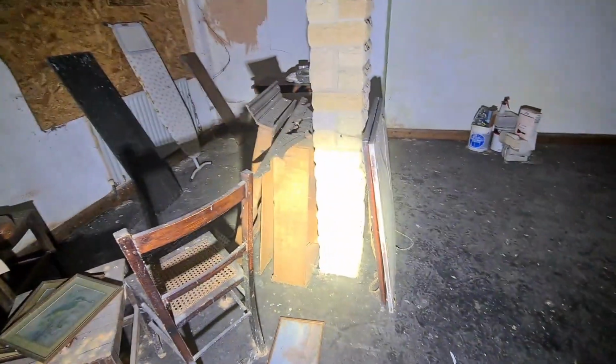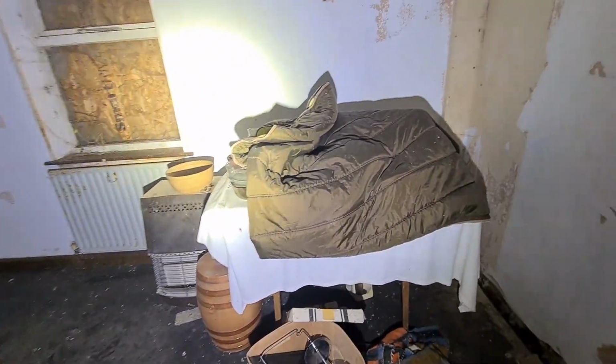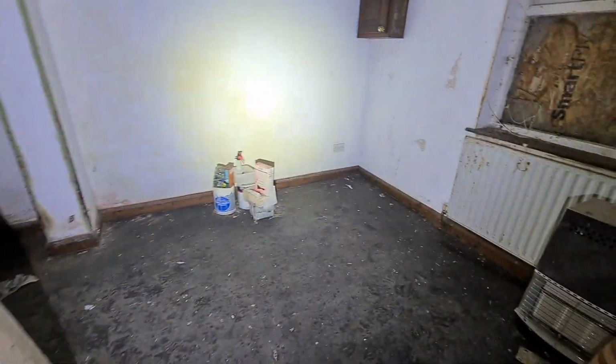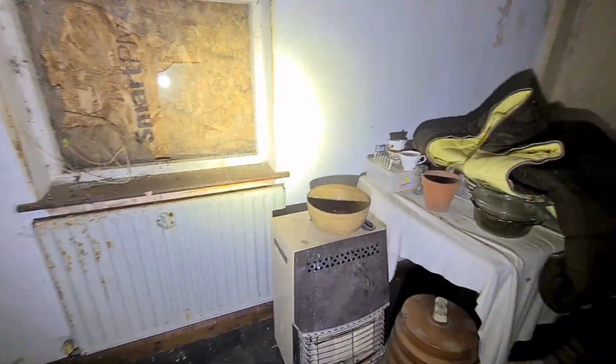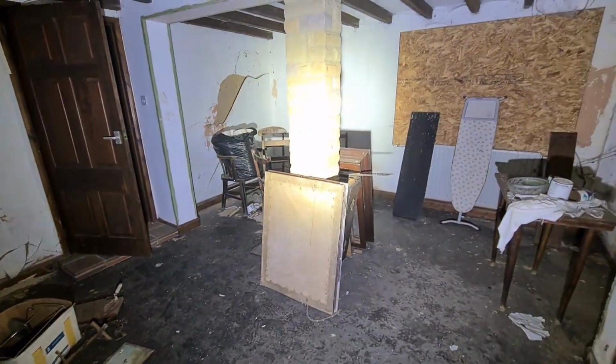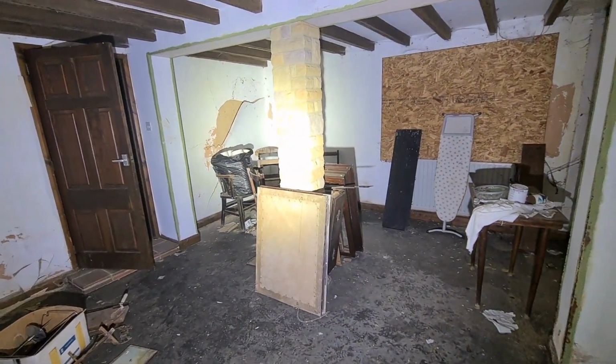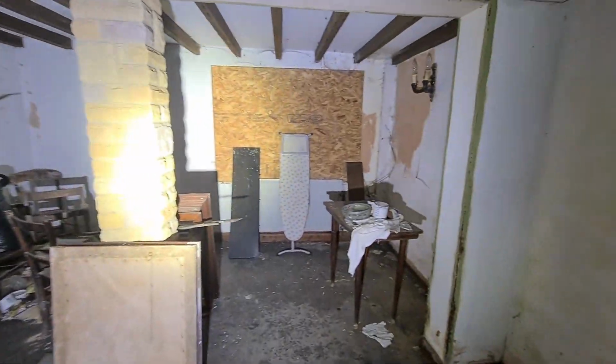So creepy, these houses are. So this one's been staying in here, sleeping bag there, some bits and bobs, a few possessions. Some cutlery. That's about it though, people. Creepy looking room. Webs everywhere, hanging.